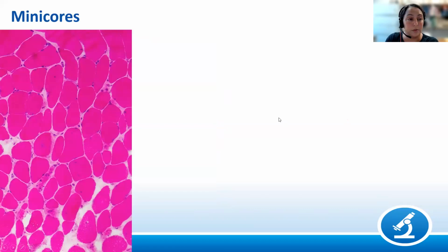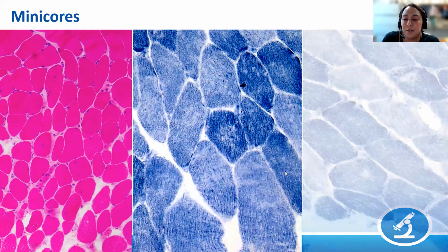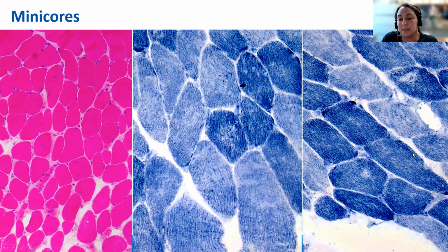There's another way you can see cores, and those are minicores, or what they call multiminicore disease. So minicores are really hard to see on H&E. I've never identified them necessarily on H&E by any means. And I think they're even hard to see on NADH. So these are NADH stains and COX and SDH stains because they really mimic what we might call moth-eaten fibers. There's just altered staining with oxidative enzyme stains and NADH, but it can be very, very subtle. So you can see here that if you have a biopsy that's not frozen well and you've got some freeze artifact, it might mimic that, but definitely mimics moth-eaten fibers. So this is where EM is very, very helpful to really confirm that these truly are minicores.